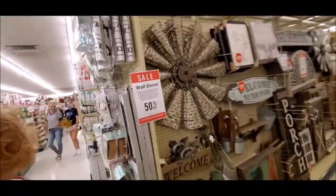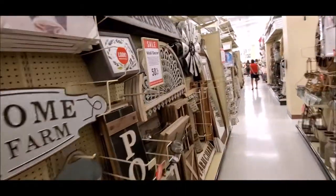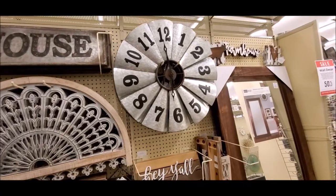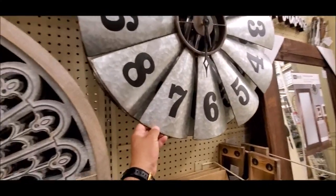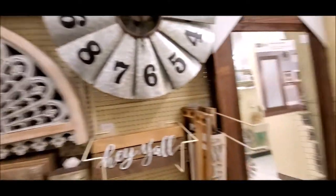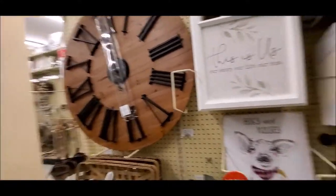Wow. Look at that. Oh, it looks like an old windmill. Yes. Yeah, oh, look at that clock. There we go. That came out nice. This came out nice. What would you put that for? I have no idea. Okay. Yep. I still have 1,000 paintings I want for the living room.